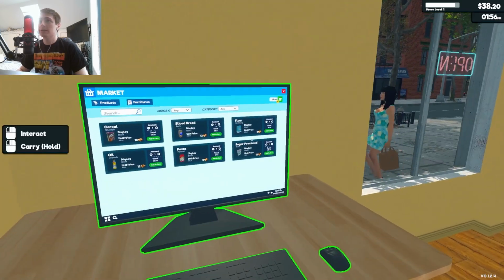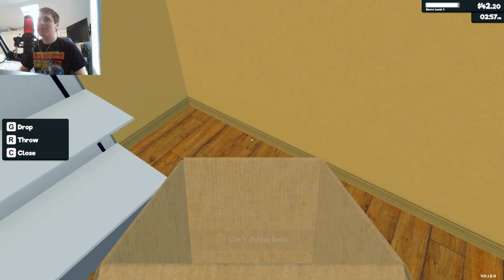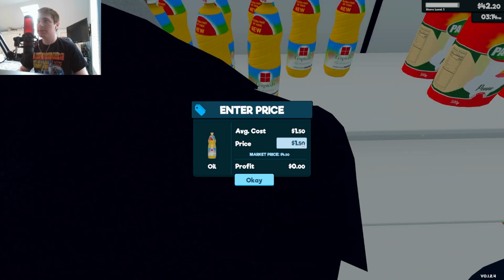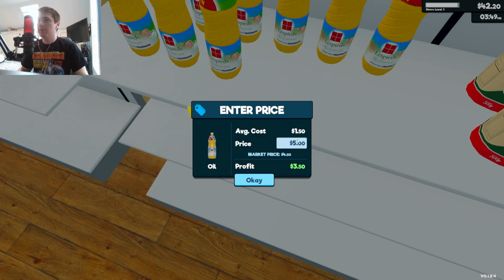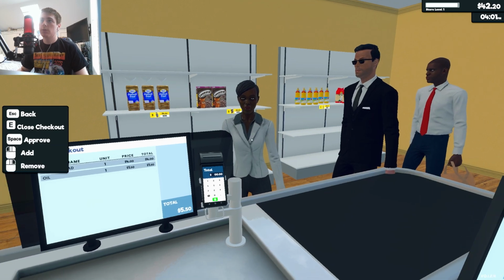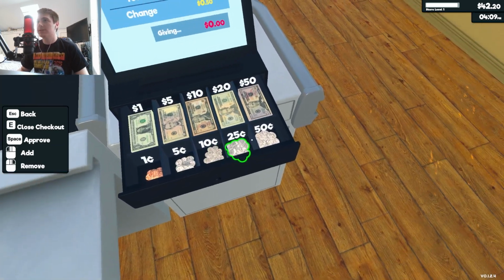Okay, Mr. Men in Black just walked in. Damn it. Why are you buying it if I haven't set a price for it yet? What do you mean I can't throw here? Oh my god, okay, sure. No, guys, I haven't set the price. Dude, I'm already losing it. It's my first day. Guys, you're buying things without a price, okay? That oil is not... I'm upcharging you. Ugh, 50 cents. How does that work?